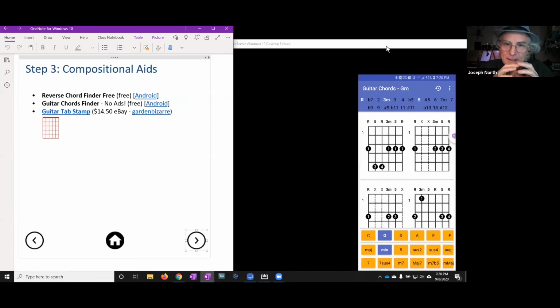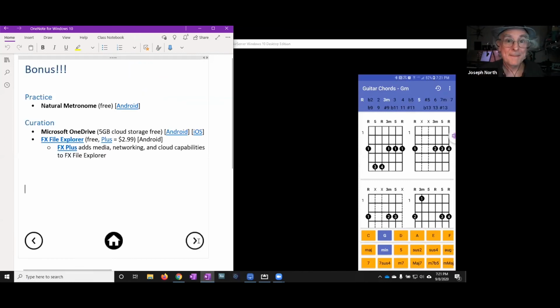And anything that I can do to eliminate the resistance inside of me that gets in the way of finishing work and having closure on a song, anything I can do, any little trick, any little app that helps me to push that resistance out of the way, that is money well spent. And in this case, it ain't a lot of money. That's just about it.